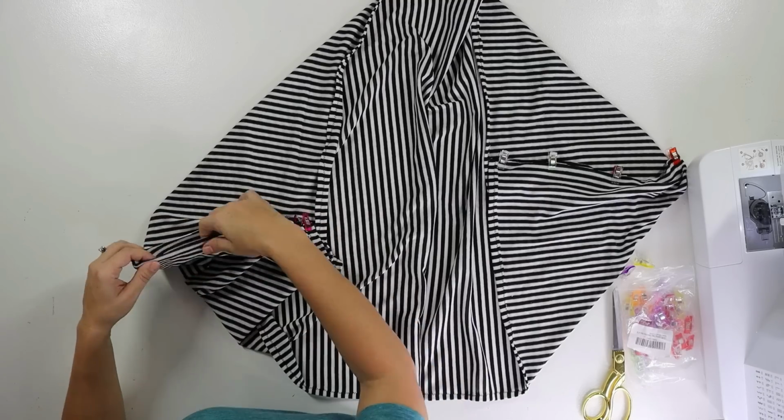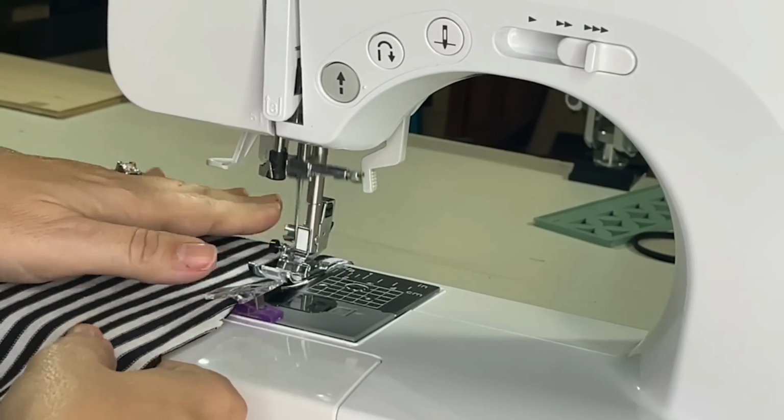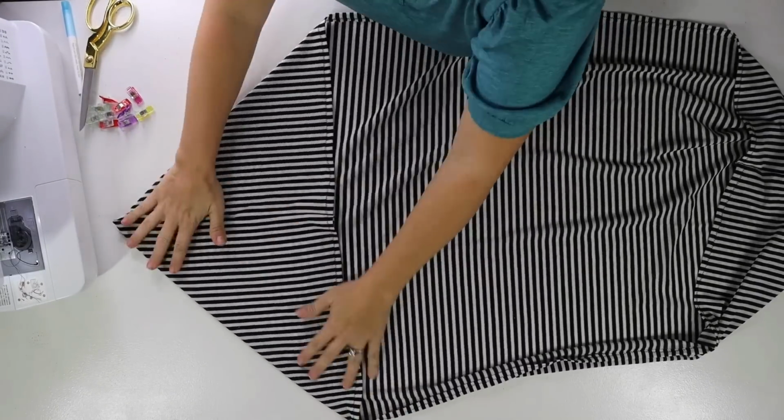And this is how she did it in her tutorial. I did all of my stitches in a zigzag stitch because of that knit stretch, and there were really no straight stitches on this one. And then we laid it out and we made a triangle.